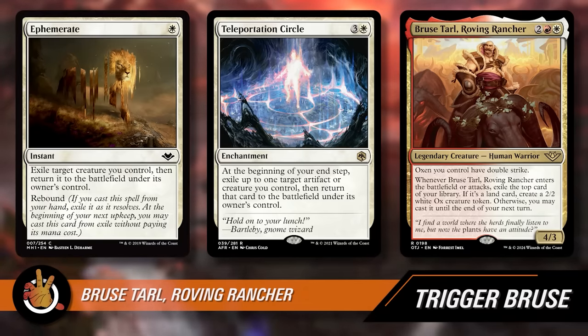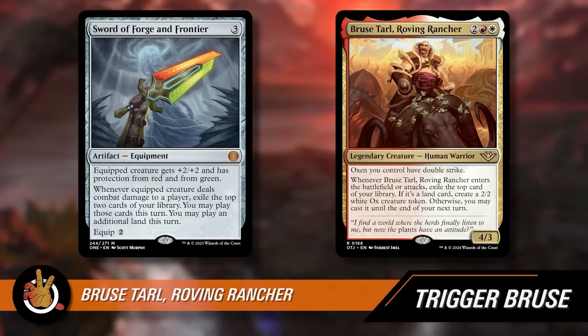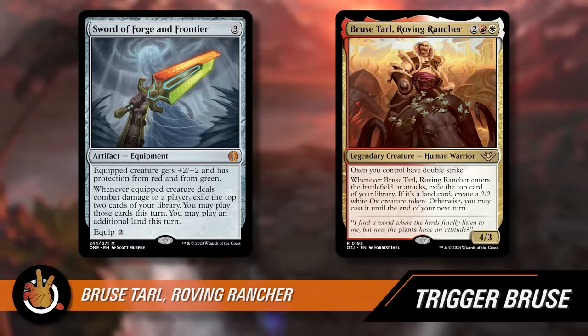If on turn 4 you play this, you exile a land, you have a 4-mana 4/3 and a 2/2 with double strike. That's a huge board. Next turn you play Sword of Forge and Frontier. At 5 mana, 5/5, and then you can equip it to your ox.